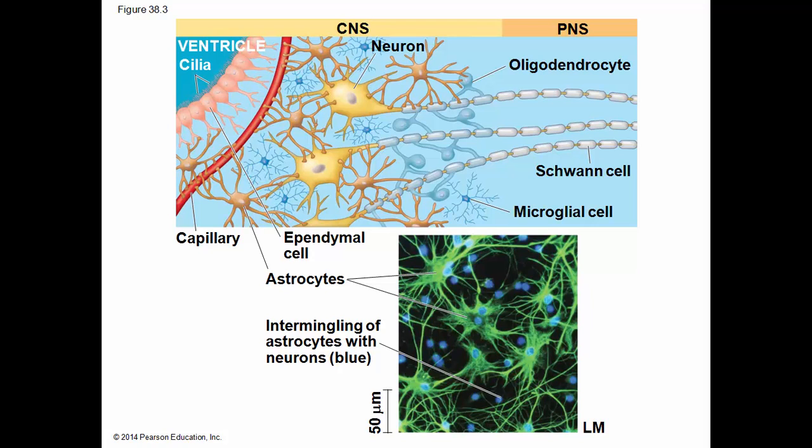Okay, here are some of these astrocytes in green down at the bottom, and in brown up on the top illustration. Here we have ependymal cells. These line the ventricles, primarily around the brain, and they have cilia that promote the circulation of cerebrospinal fluid. So this is like around the primitive brain, around the connection between the spine and the brain.